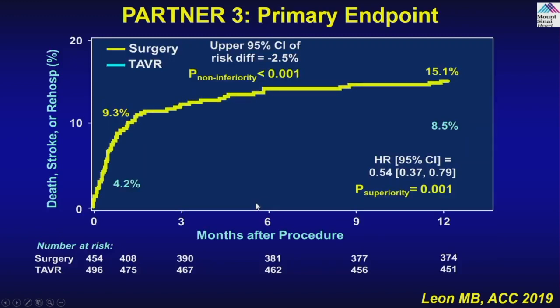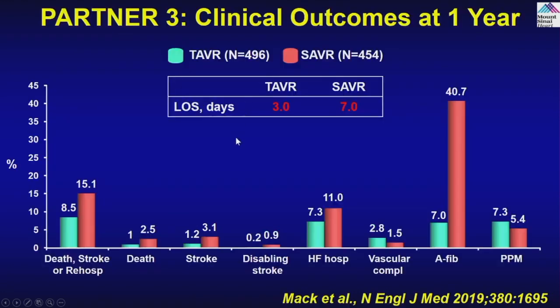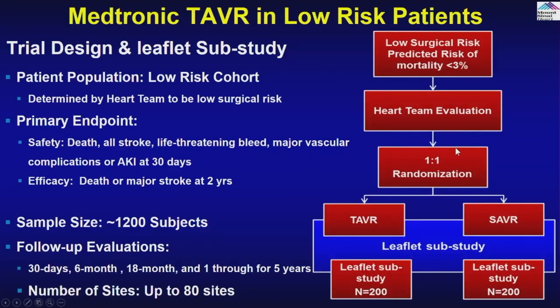So if you see here, the first trial to show that actually TAVR was superior to surgery. And what was important is that no difference again in any of these outcomes, and the length of stay was significantly lower in the TAVR patients compared to the SAVR group. And one thing was for sure, people who went for surgery had some higher incidence of AFib.